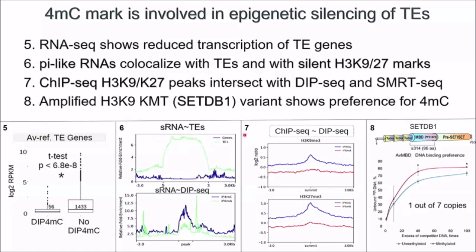And there was correlation with small RNAs, and also a very good correlation with histone modification marks that are determined by ChIP-seq with antibodies against the silent modification marks on histone. And finally, when we searched through the genome, we found that rotifers have greatly amplified this particular histone methyltransferase.